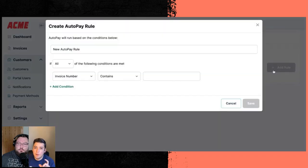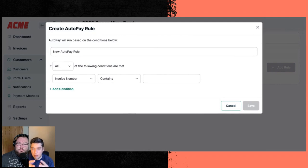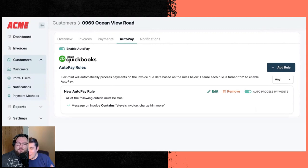But what it means is you're able to create rules that are customized for either all of your client base or specific clients based on just natural language. Again, these are the fields for QuickBooks, but they're different for Manage, and different for Autotask. For example, Manage calls them contracts, and I believe Autotask calls them something else. So you're able to create granular rules based on even just the message in the invoice. I can say Steve's invoice, charge him more, and every invoice that has that message in it will get hit by the AutoPay rule. That allows for so much automation, especially with recurring billing. This is such an important thing for recurring billing for MSPs.